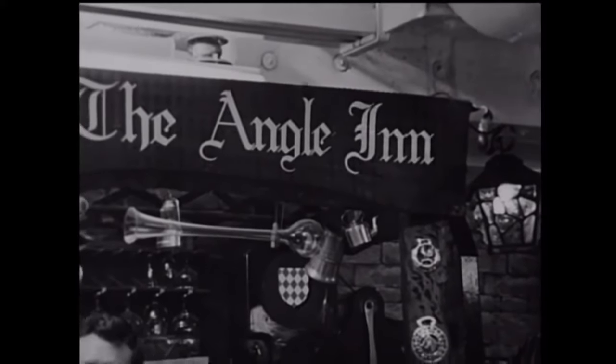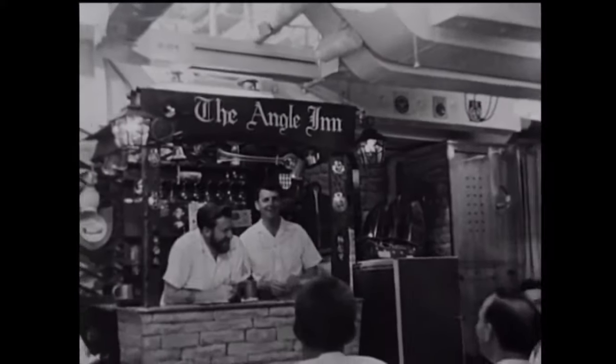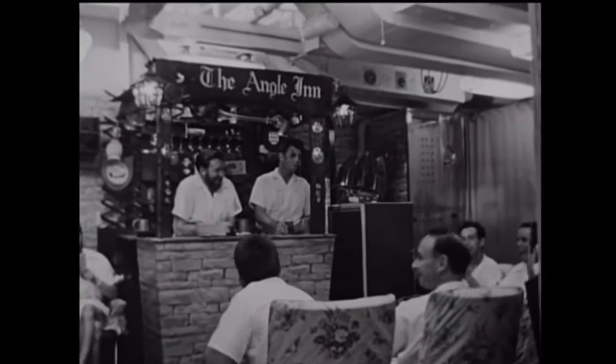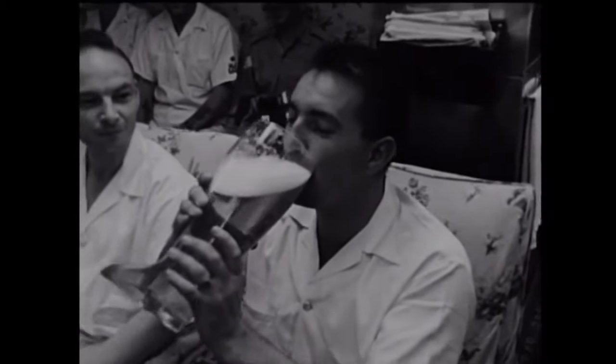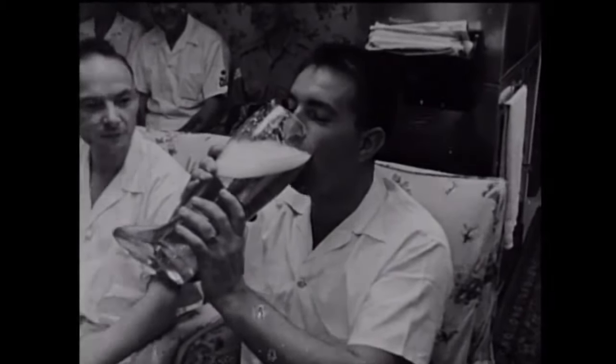Most of the petty officers' messes there are bars like this. Ratings are allowed 2 cans of beer a day, petty officers £3 worth a week. With beer at a shilling a can, this works out at about 9 cans per petty officer per day. In hot climates, many of them get through it all.